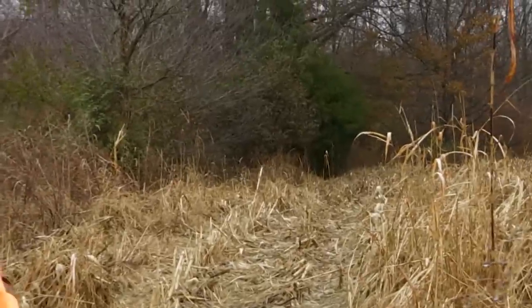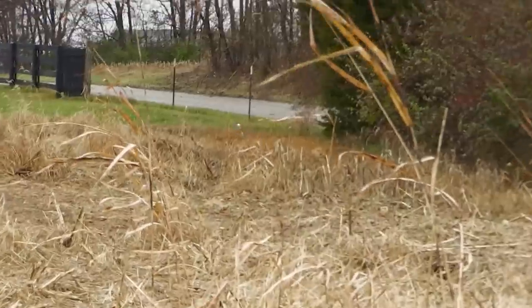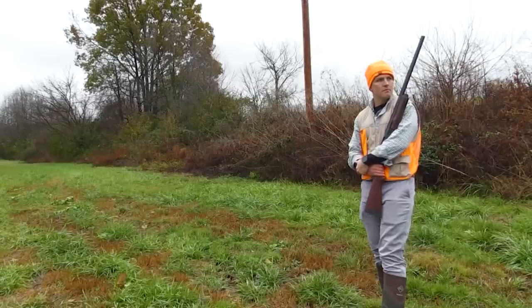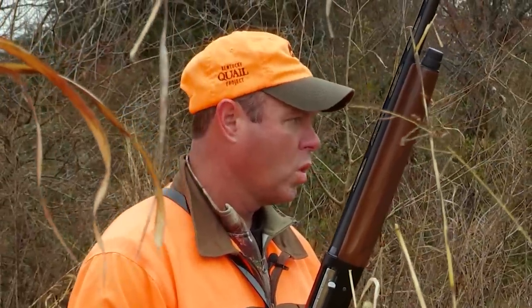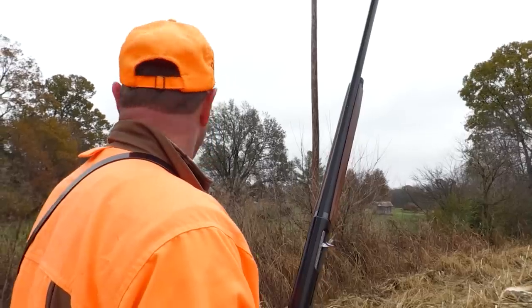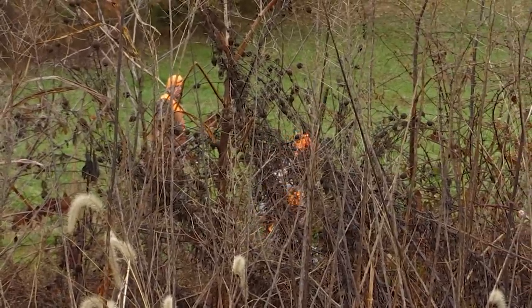Rabbit right there. Now let's let the dogs run it. Oh, there goes another one. Another rabbit right here behind us. We got rabbits going everywhere. They're 130 yards. Somehow they've lost it. I'll tell you one thing, those rabbits held pretty tight.